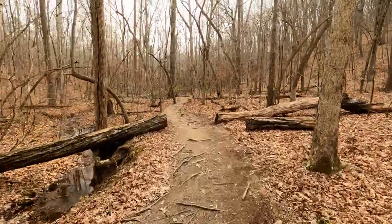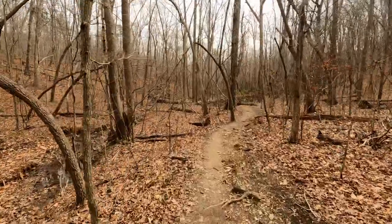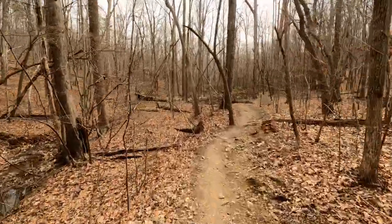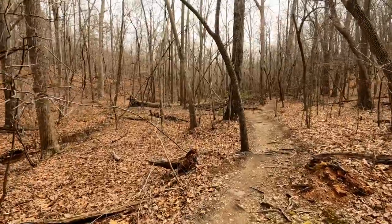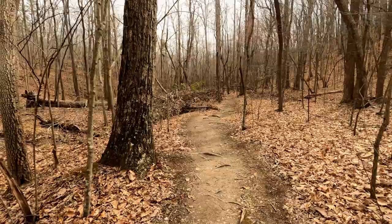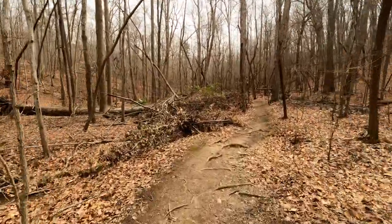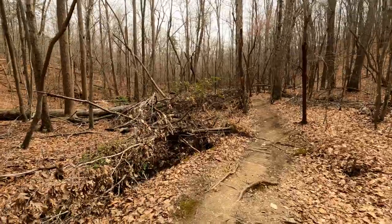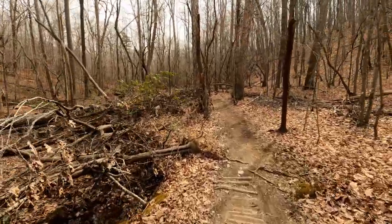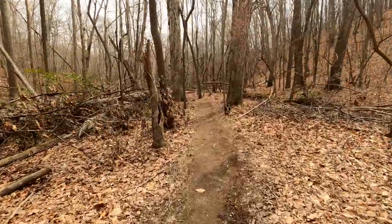I do have the media mod on the GoPro, and I did bring extra batteries too, so this will probably be a two or three video set going up on YouTube and Rumble. I plan on taking a lot of footage today because we are lost at this point, and we're going to really wind around back here on these trails until I feel it, and then I've got to somehow try to find my way back. That's the problem.